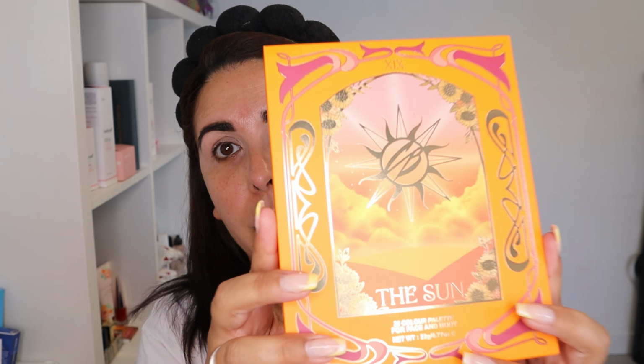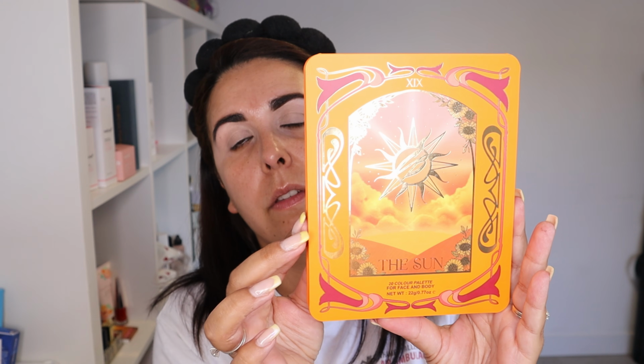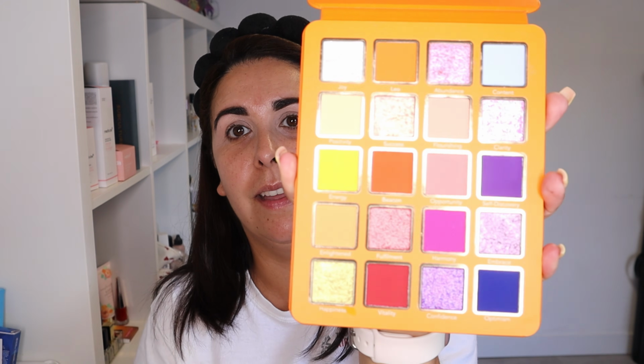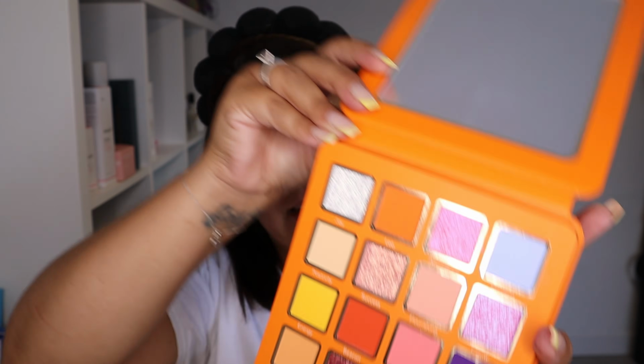It's beautiful. Look at that box. It's so pretty. I'm just going to go straight in because it's bubble wrapped again. It's a nice pack. It's kind of like a rectangle, but kind of oval if you can see. And then let's just have a little look. So it's the Sun palette, 20 colour palette for face and body. It's so pretty. It comes with a lovely mirror up here, but look at that. Oh my word. It's absolutely stunning.